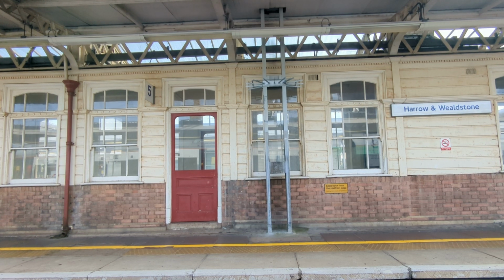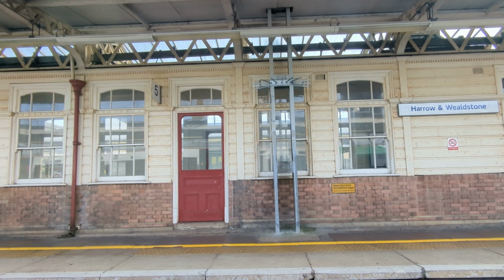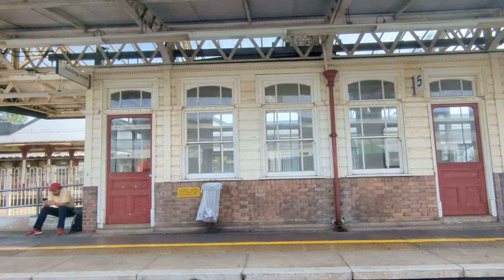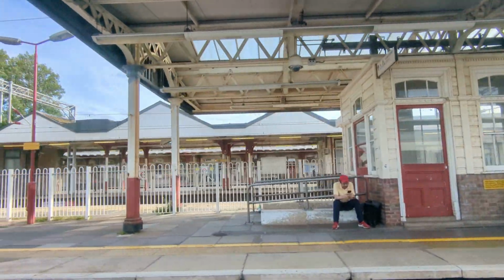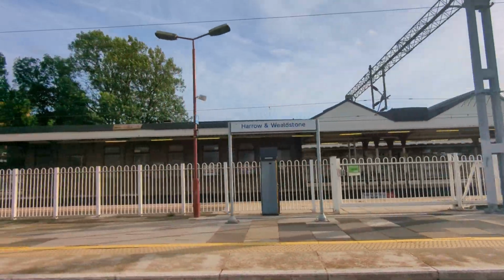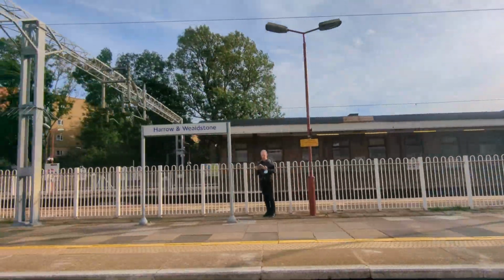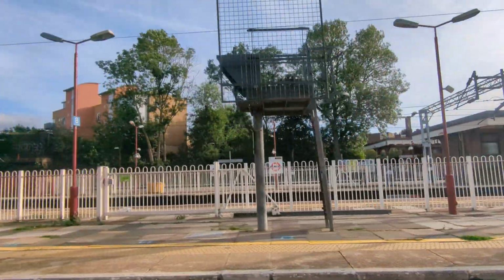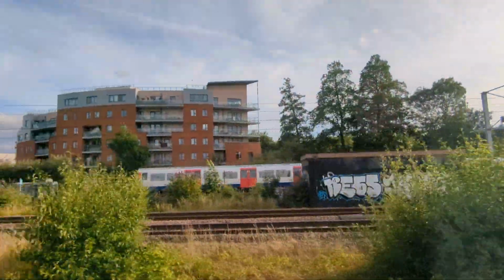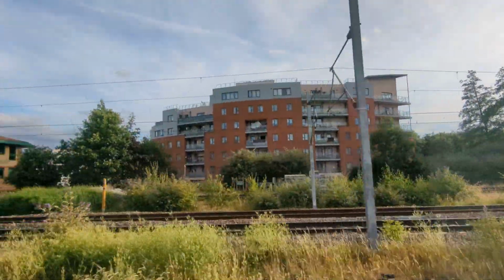I think the guard is only necessary if it's outside of the TfL travel zone, where Oyster and contactless are not accepted. That there is the Bakerloo line from Elephant and Castle terminating here at Harrow and Wealdstone.